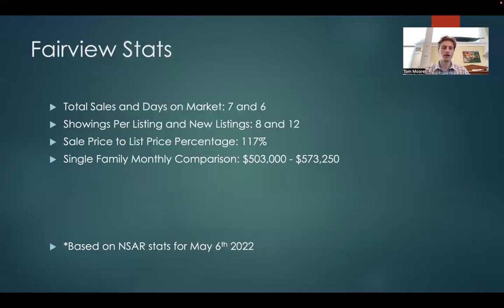Fairview, not a lot happened here this past month. There was a ton of movement there about a year ago, even a couple months ago, but lately it's been slowing down. Total sales and days on market, 7 and 6. Showings per listing and new listing, 8 and 12. Sale price to list price percentage, 117%. Single family monthly comparison, 503 versus 573,250.